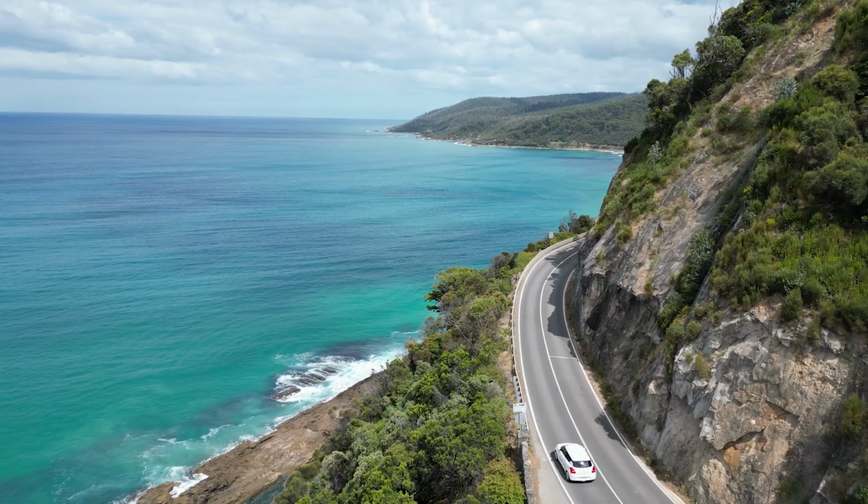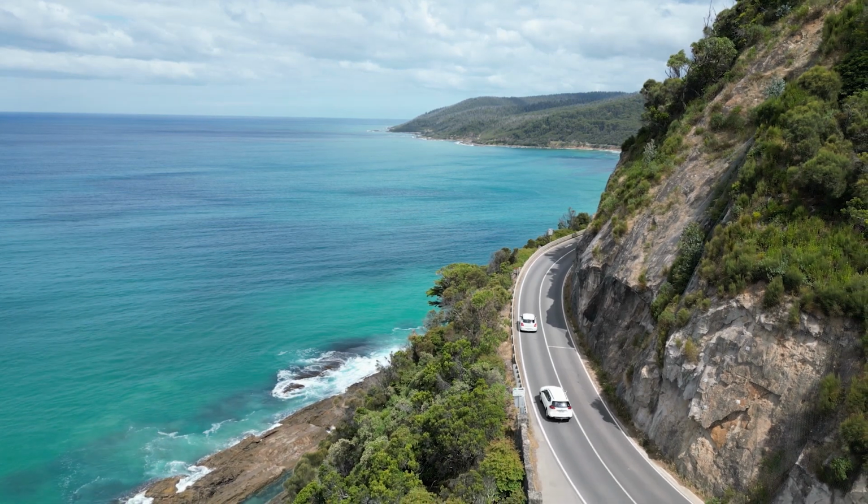Good morning, everyone. It is currently our last day in Melbourne. I'm super sad, but also super excited because today we are doing the Great Ocean Road. So our bus tonight isn't till 10 p.m. And as you can see, the weather is quite good. So we're doing our Great Ocean Road today.